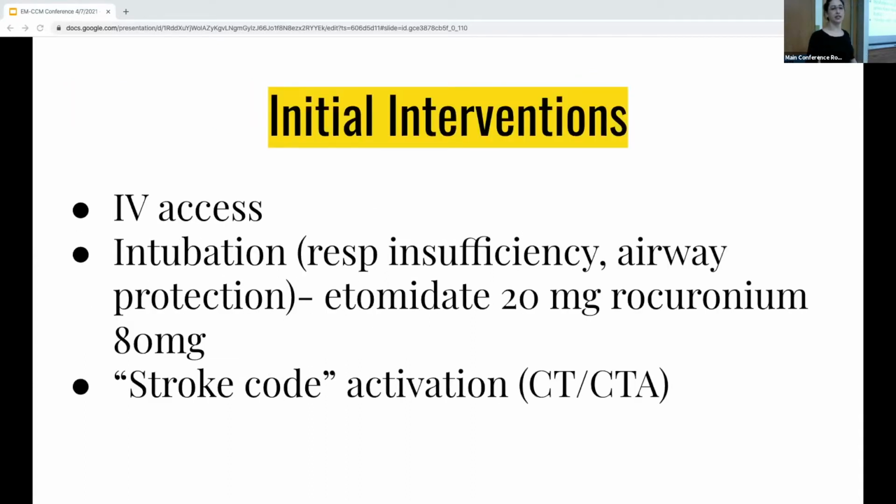Initial interventions were IV access. The patient was intubated for a combination of airway protection and respiratory insufficiency. We used etomidate and rocuronium for this patient. Prior to intubation, she did become hypotensive. I don't remember how low her pressures dropped, but right after we intubated, we put in a femoral line. And then her pressure came back up all on its own, so she did not need to be started on pressors. Once her hemodynamics were stabilized, we called a stroke code in the CCT.